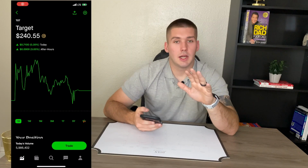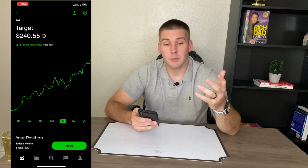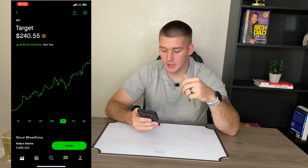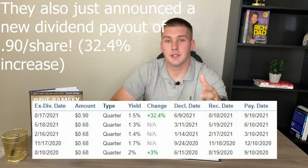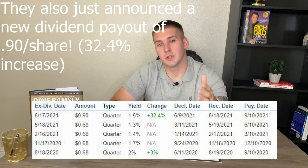One reason that I like Target so much is if you see this growth right here on their 1-year chart, they're up 101% since COVID hit. Target has increased their dividend consecutively for 49 years or more. So if they do it again in 2022, they will officially be a Dividend King.